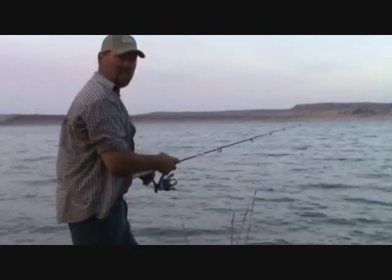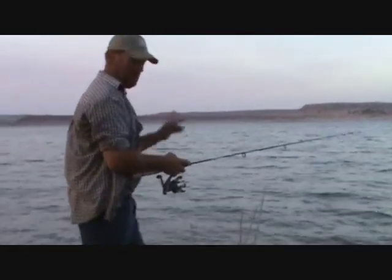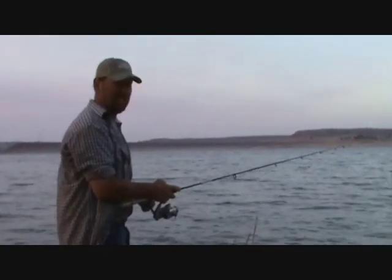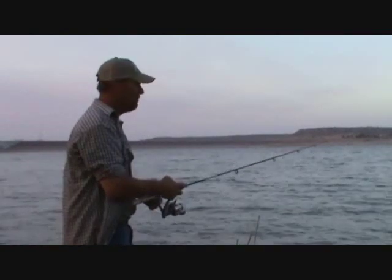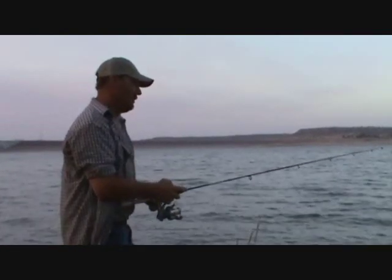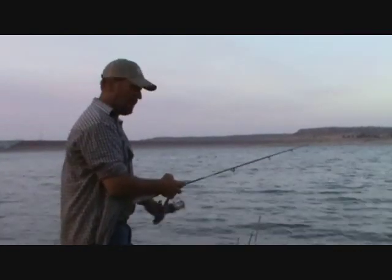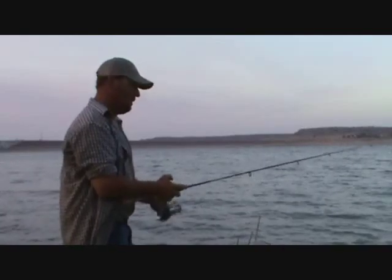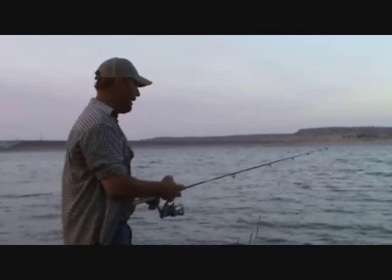Alright, I've had to reset up. My line was getting frayed from the last couple fish, so it's probably a good idea if you start catching a few fish, take a minute and do another leader setup. Do a line check too. I mean, this walleye have got some gnarly teeth.